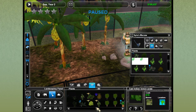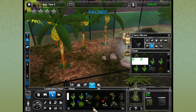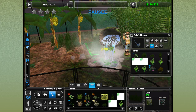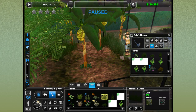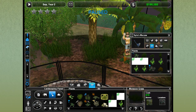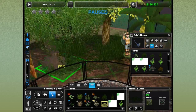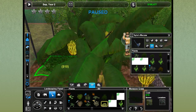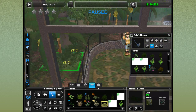All right, got it, yes, this is it. This is the monsoon grass. And they really seemed to do very well with tons of monsoon grass over in the Phoenix Bird Sanctuary. So we're gonna put down quite a bit of it. Varying heights so the birds can kind of forage around, find different things. It's gonna be very nice once we put in a bunch of foraging items for them too.